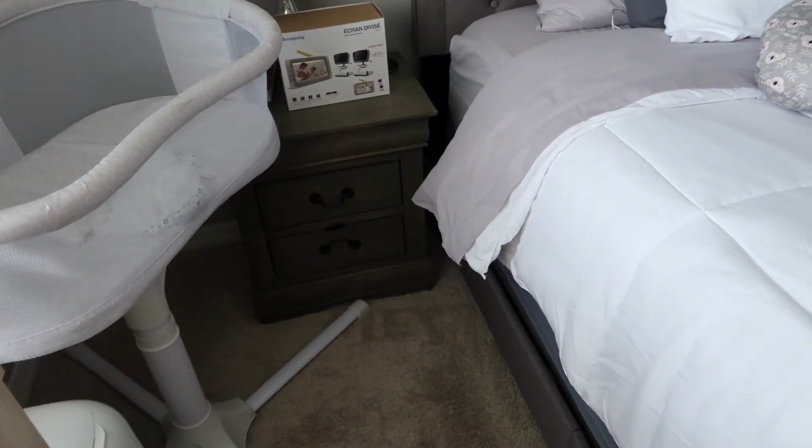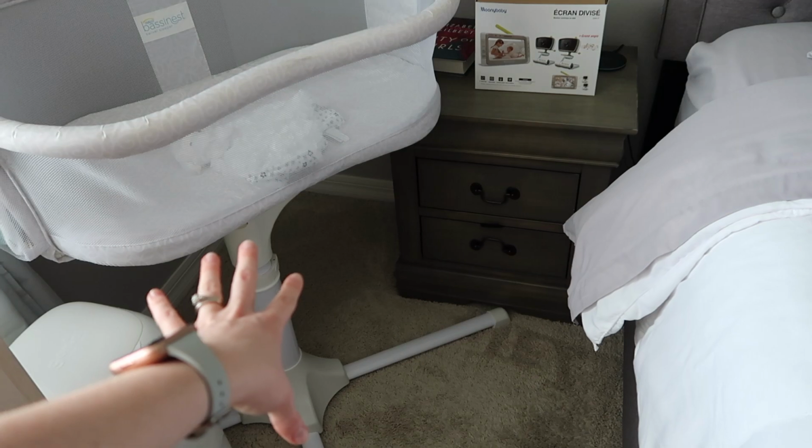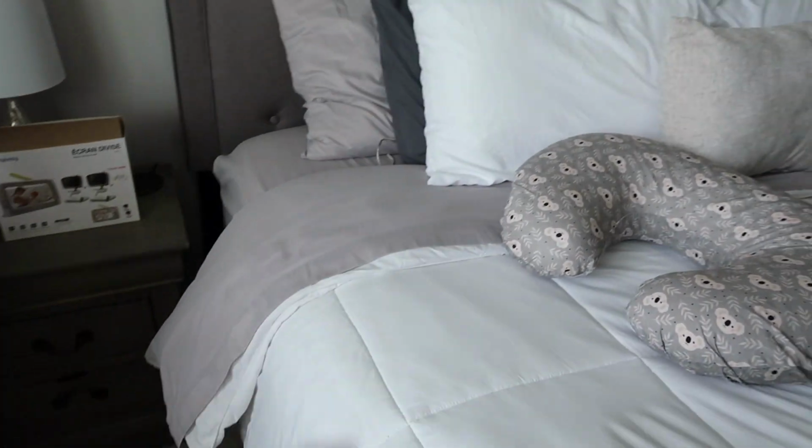And then I have my Boppy Pillow. I will probably put that down there underneath. And then when it's the middle of the night and I need to nurse him, I'll just grab it from under there and then nurse him with that.